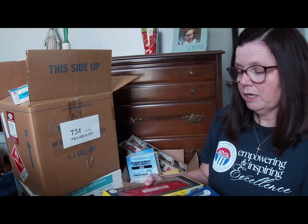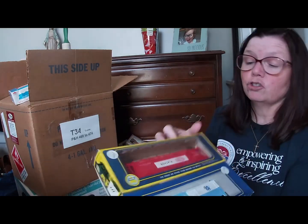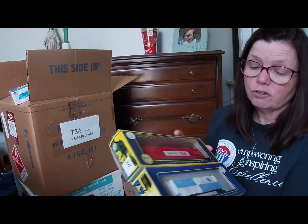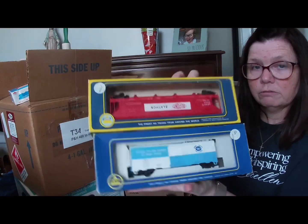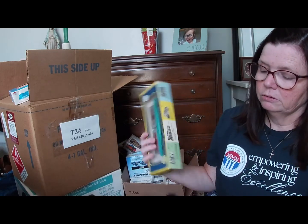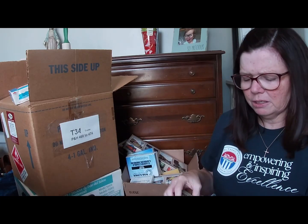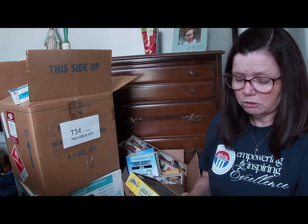So the first brand that I got are these AHM, and all of these are HO scale trains, which I am sure refers to the size of the train. I don't know if there are different scales that you can get. I mean, clearly there are, right? So these are all by AHM. I wonder if AHM stands for something. Associated Hobby Manufacturers. There you go.